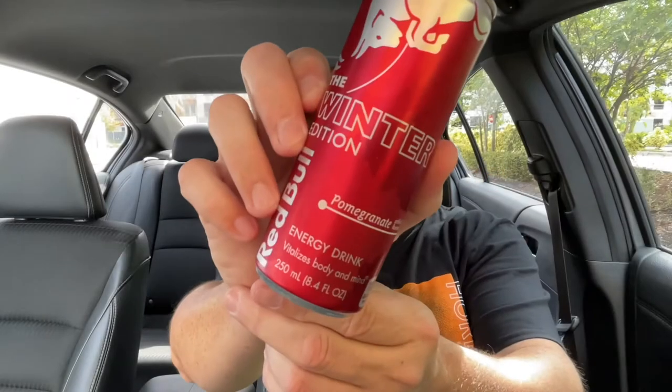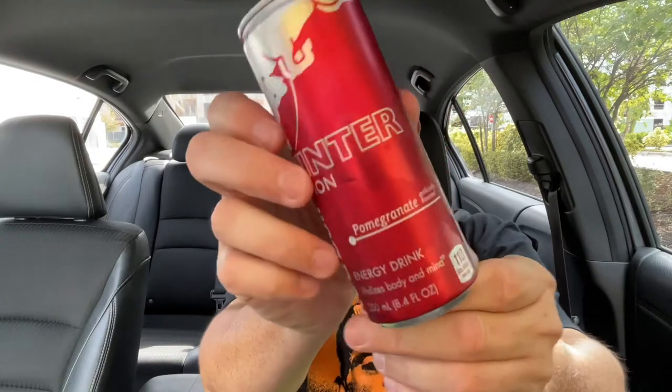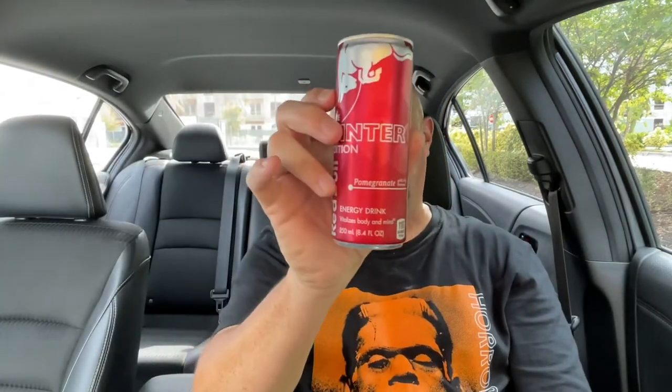All right, guys, Red Bull has their new winter edition out for 2021. This one is called Pomegranate, just simply Pomegranate. Last winter was Arctic Berry, which was not very good, by the way. It was okay, but not very good. They described this as simply pomegranate with hints of sour cherry.